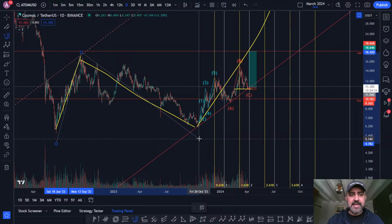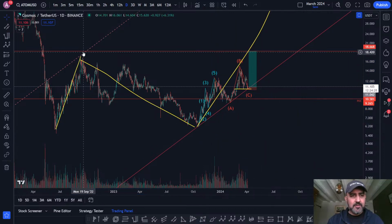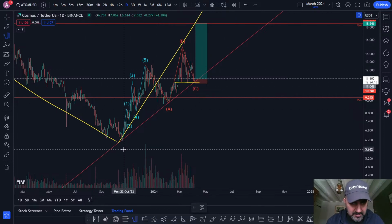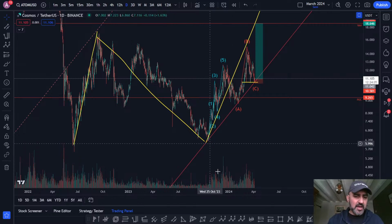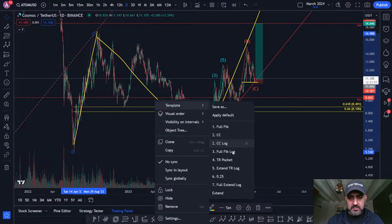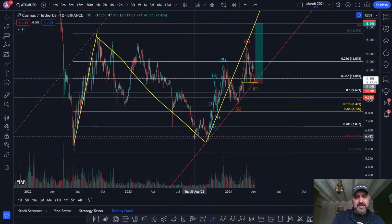Potentially, yes. I can see some kind of fib time alignment on some of these pivots. If that was the 1 to the 2, potentially we are in some kind of 2 correction on the wave 3. It's quite a deep correction for a 2. It just held a higher low, which is okay. It got all the way down to the 886. You see that down here? Very deep correction.